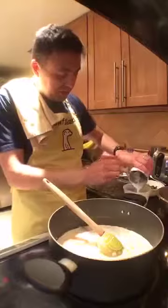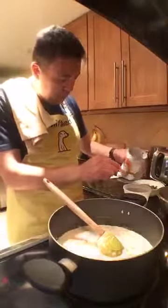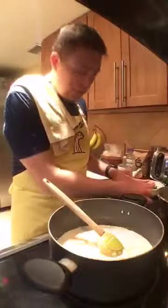So I'm saving the rest of my coconut cream. I'm sure I'm going to need it on Tuesday. Yep, it's cream all right. Save it for later.